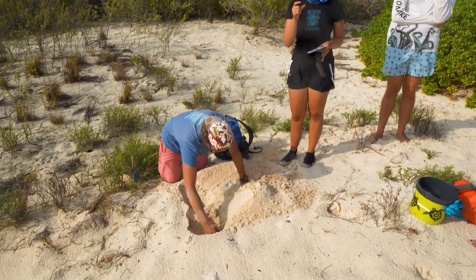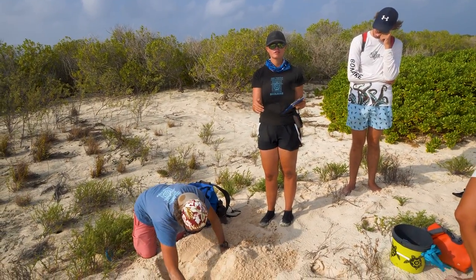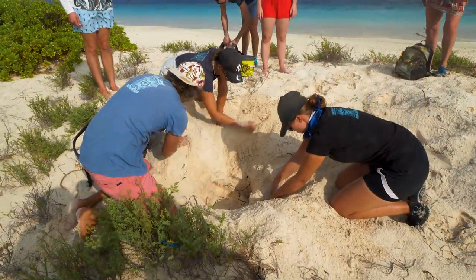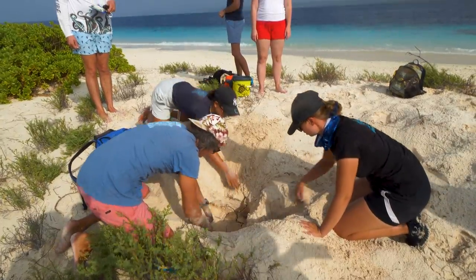Looking for the nest ribbon. We always, when we find the eggs, we also put a nest ribbon in it. So when we are looking for the eggs when they have hatched, we know that we're in the right place. Okay. But we haven't found it yet. After extensive digging, Dan and Isabella determine this one has hatched, and we check this off the list.